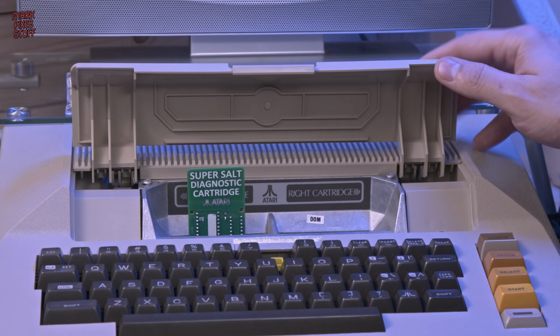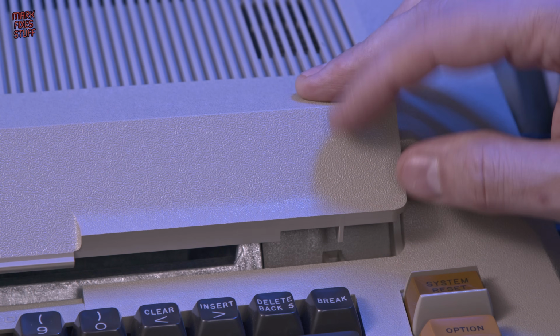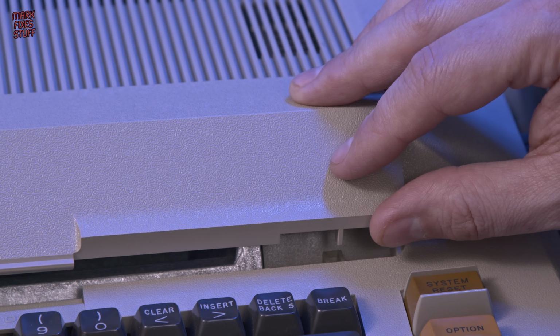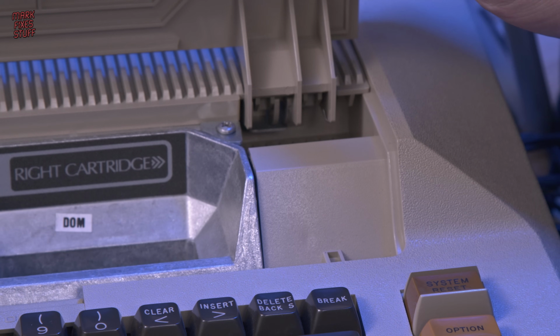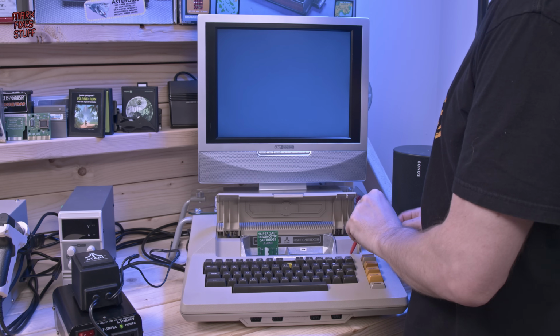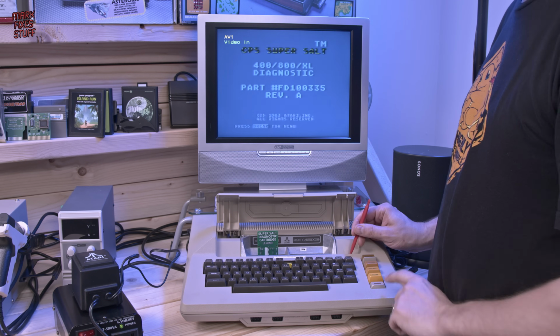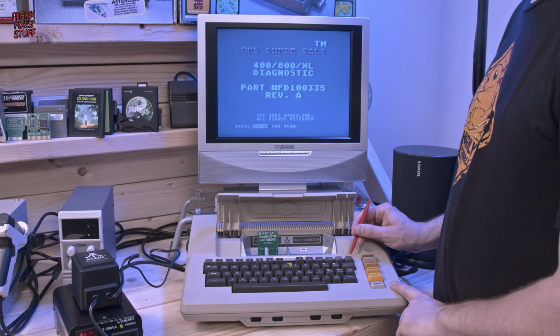Oh, there it is, and the problem is that this key needs to go into this slot to activate a micro switch and turn the power on for the computer. Bum. Luckily, with my red spudger in hand, I am the keymaster. The destructor is coming. Goes the traveller, the destroyer. Either that or the SuperSalt cartridge will boot, one of the two.